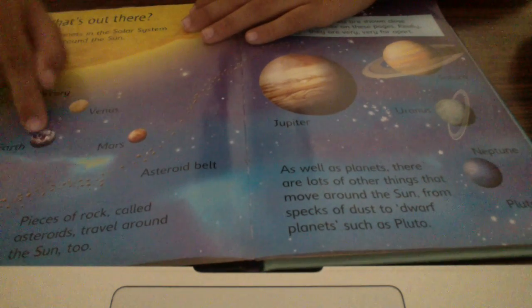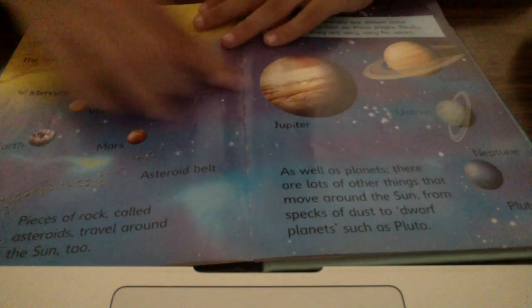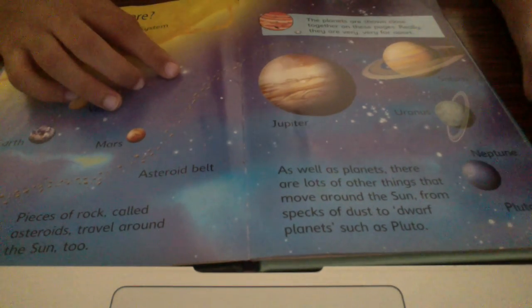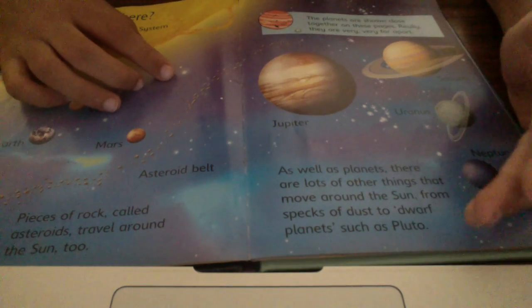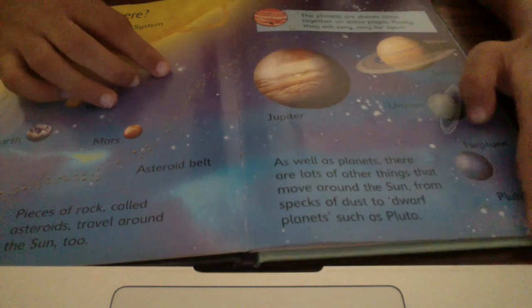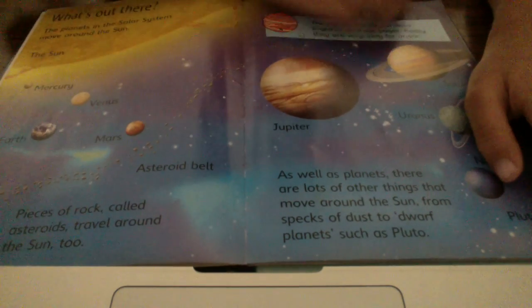There's Mercury, Venus, Earth, Mars, Jupiter, Saturn, Uranus, and Neptune, and Pluto, which is a dwarf planet, so it doesn't count as a planet. It used to be a planet, but now we're just going to cancel that out. Poor Pluto. Yes, and this is the asteroid belt.